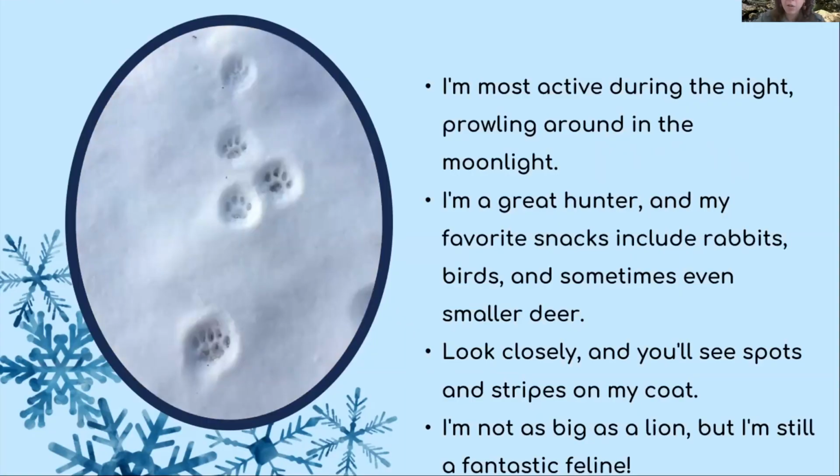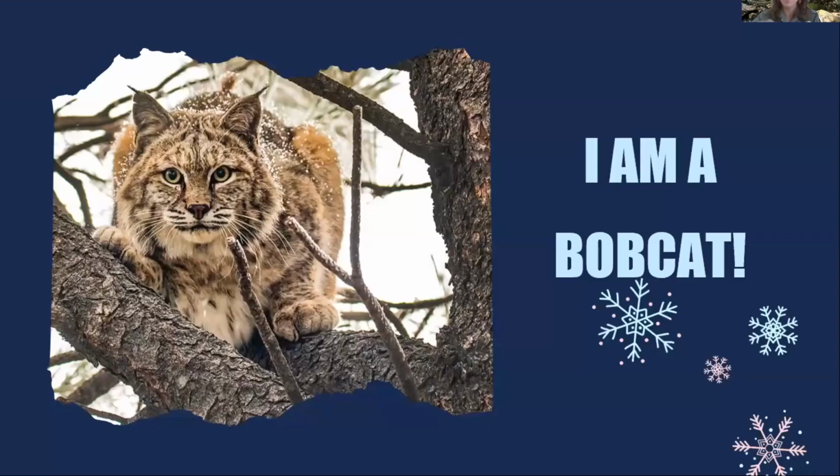And we have this other one, looks almost like cat footprints, most active during the nighttime, and they're a great hunter. If you look closely at this animal, you'll see spots and stripes on the coat. You'll also notice that you don't see the nail or the claw part of the foot on the snow, and that is because the bobcat can retract their claws, so they're not always out when they're walking.